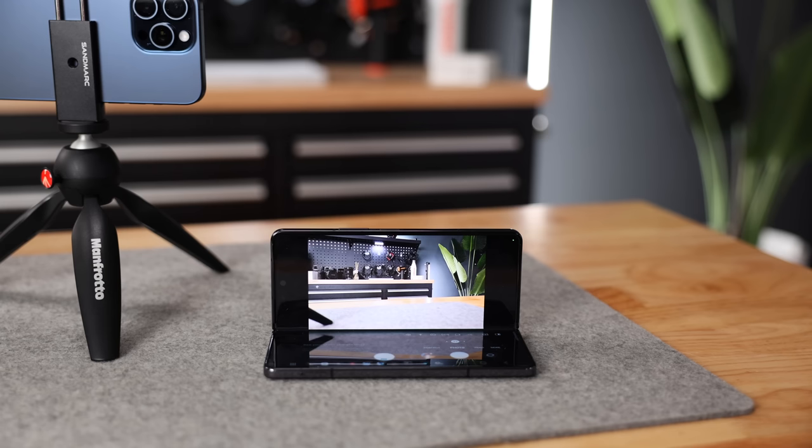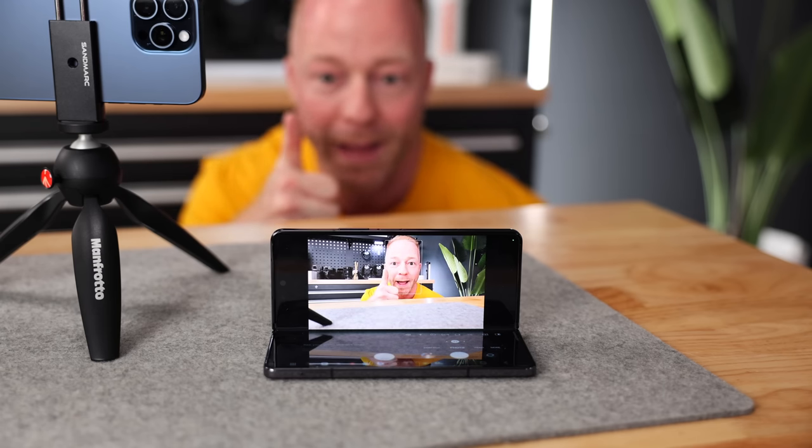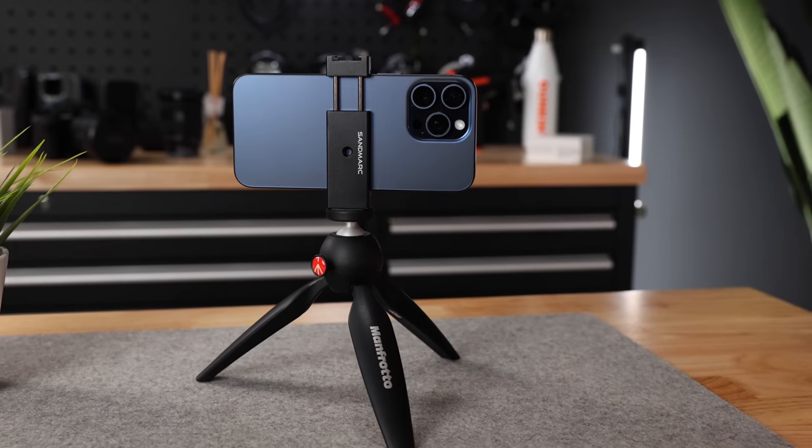And lastly, you can use what Samsung calls flex mode to set up the fold like a tripod, which makes filming yourself a lot easier. To do that with an iPhone 15 Pro Max, you'd need to use a tripod and a phone clamp, which is obviously not as convenient.